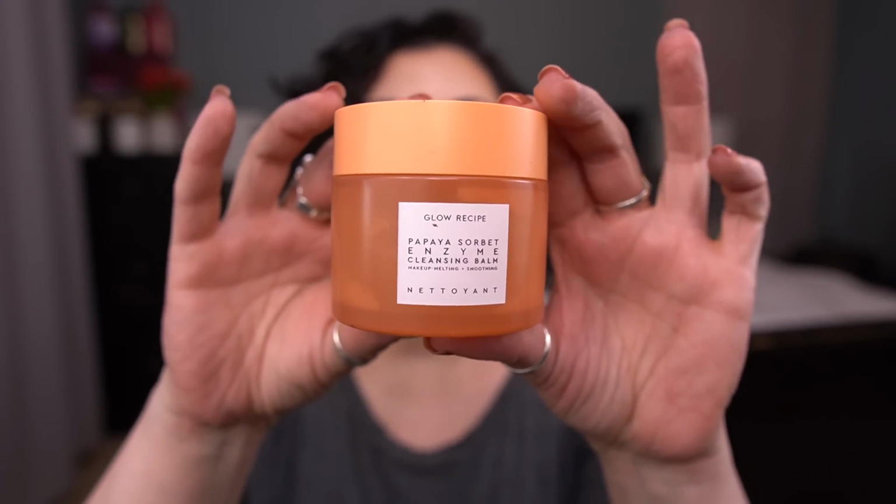This is perfectly fine. It's just not a holy grail. I didn't mind this, but it's not my favorite. So I won't be repurchasing this one. I shouldn't say that. If it was on a deep discount, I would probably pick up a jar, but it's not something that I'm going out of my way to look for, if that makes sense.